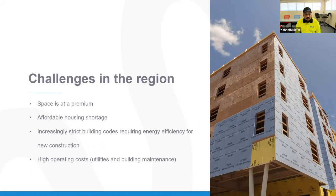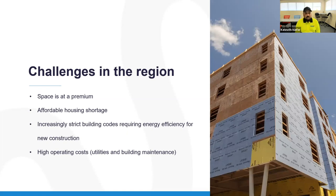So the challenges in the region, and this is going to span any highly developed metropolitan area: space is at a premium. It's hard to find space to develop on, and maximizing the space within the building once you find that space is really important. Affordable housing shortage, all the big cities are facing this one, and this is a really big problem for local governments. Increasingly strict building codes requiring better energy efficiency for new construction, so that requires more training with the trades. And then, of course, higher operating costs. We've seen that over the last couple of years, especially, energy prices have skyrocketed. So this is becoming a more and more important mission for us to undertake, helping to reduce the burden, especially on the people that need it the most.